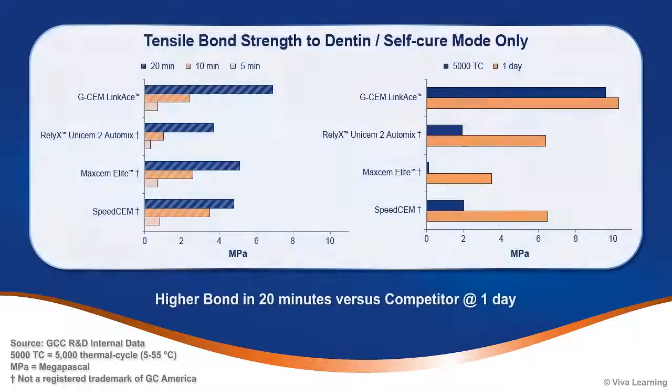As you can see, CEM LINKACE achieved the highest initial bond strength to dentin in self-cure mode. With CEM LINKACE, you can confidently cement your indirect restorations regardless of their opacity, knowing they will be strongly bonded in place for predictable, long-term retention.